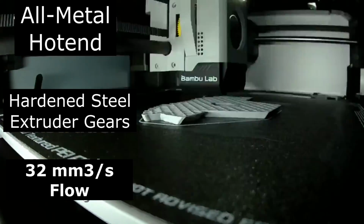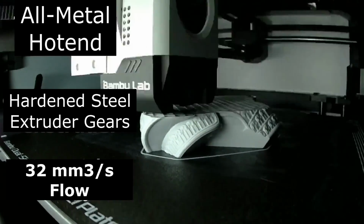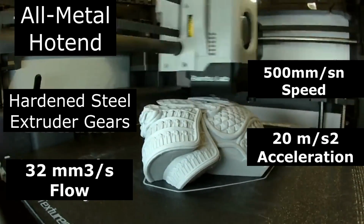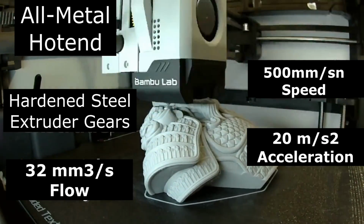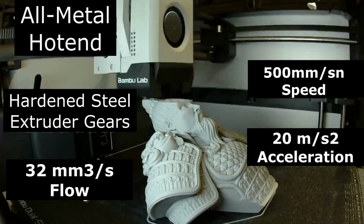The printer boasts a full metal dual-gear extruder system and can provide a maximum material flow of 32 mm3 per second. Thanks to this extruder and system, the X1 Carbon can achieve a speed of 500 mm per second with an acceleration of 20,000 mm per second squared.